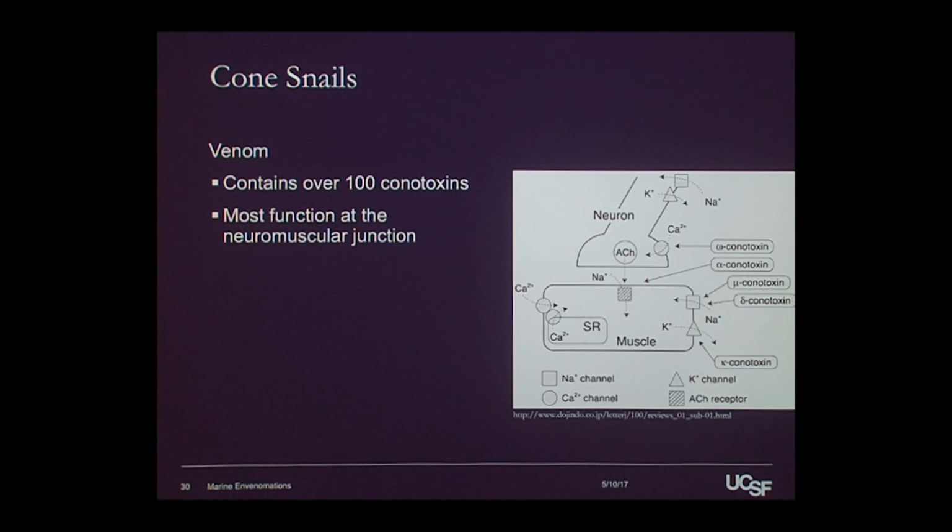So conotoxin is from a cone snail. That's the best name we could come up with, and there are over 100 different conotoxins that we know about. For the medical students in the room, I don't know how far along you are, but this is a neuromuscular junction. Here's a neuron coming down to meet some muscle.